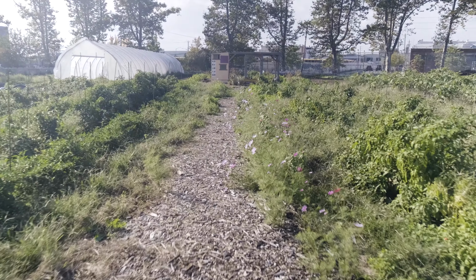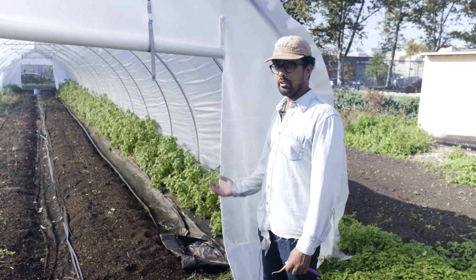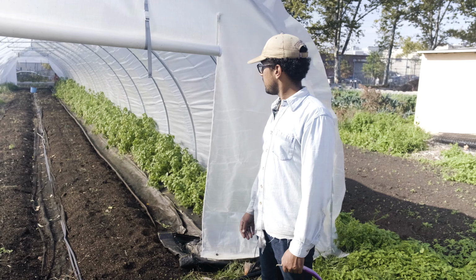So this here is a structure we use for season extension. It's a Caterpillar tunnel. We had a really amazing crop of cherry tomatoes in here.